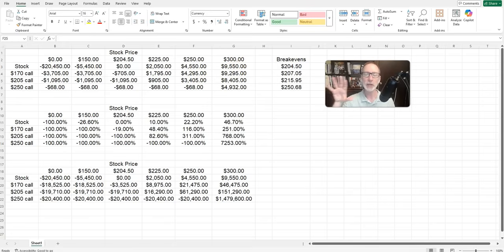So in this case, if you're going to buy 100 shares of Apple, we use $204.50 as our price of Apple. $20,450 is what it would cost you to buy 100 shares of Apple. And I've chosen three different strikes here. One is in the money, one's at the money, and one's out of the money. And we're only going to concentrate on buying one each of those.